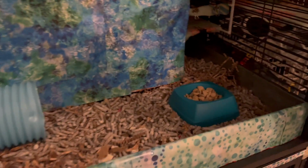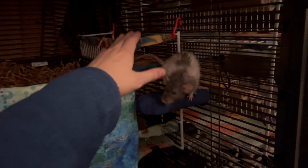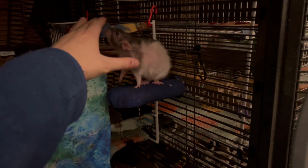But anyways, then I have this little food bowl with some Oxbow in it here. Then my final double-decker shelf is right here with more fabric binder clipped onto it.